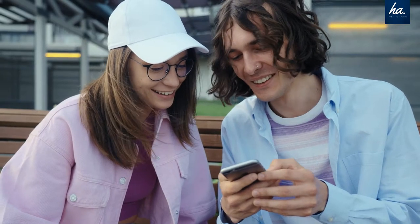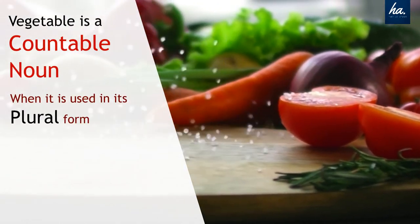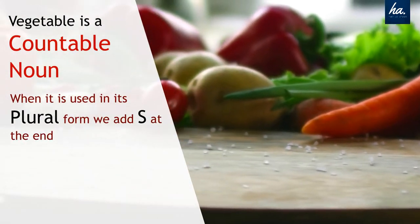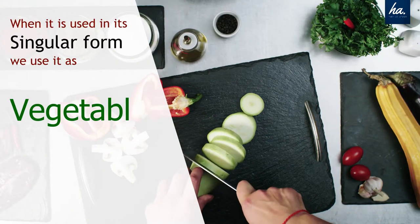Before I start talking to you about pronunciation, I would like to mention vegetable as a noun. I have heard many students making this mistake, and if you correct it, you will sound much like a native speaker. Vegetable is a countable noun. When vegetable is in plural form, we add s at the end of that. And when we use it as a singular noun, we use it as vegetable.